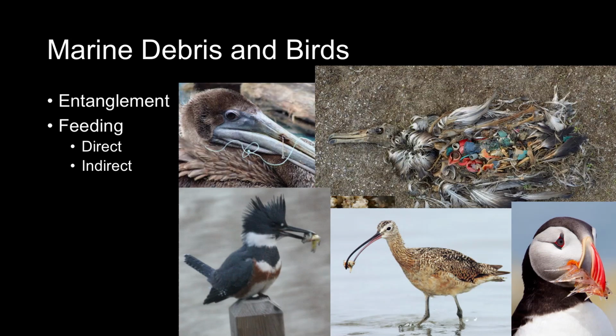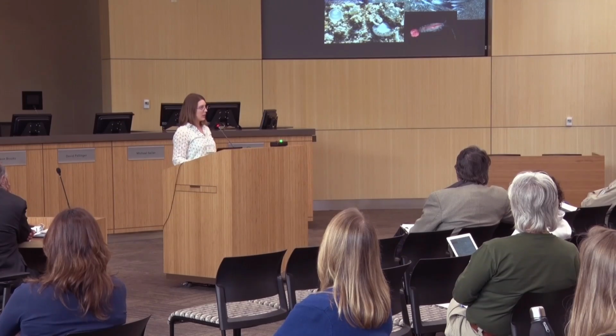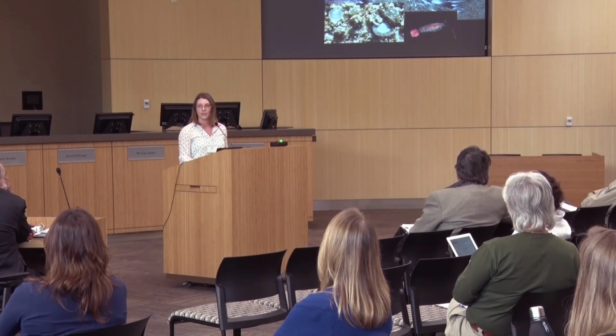Feeding is the other major way, right? So things like albatross, they're attracted to shiny, plastic, colorful objects. So they preferentially feed on plastics when they're in the water. And in this case, they cause blockages and they can't fit any more food in their stomach and nothing can pass through, so they starve.